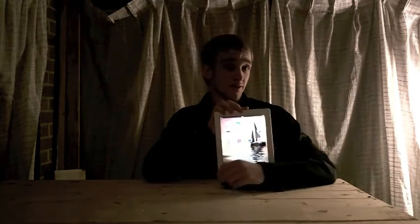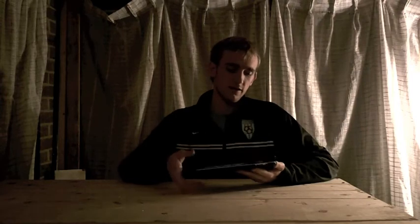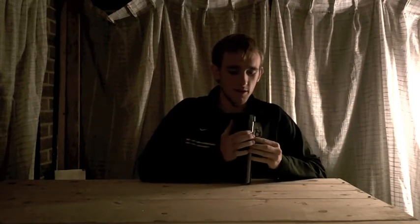I got the white one. It also comes in black. I bought this cover from eBay for like $5, and that's with shipping. And the iPad just snaps right in here. And then, as you can see, there's the smart cover that Apple sells for $33 or something like that. It's in the 30s, and it does the same thing. You can go peekaboo, and it wakes up, and then close it. Peekaboo.